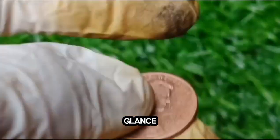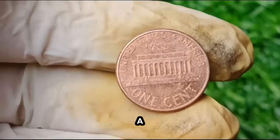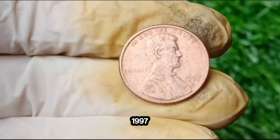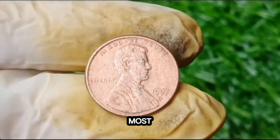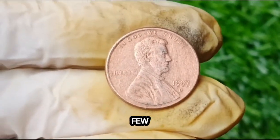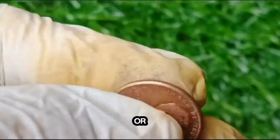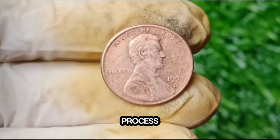At first glance, it might look like an ordinary coin. However, there are a few key details that set it apart from the millions of pennies minted that year. Visuals, close-ups of the 1997 coin, highlighting mint marks and details. While most 1997 pennies are worth exactly 1 cent, a select few have become legendary among collectors. These coins are often classified as error coins or special strikes, which means something went awry during the minting process.